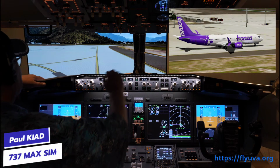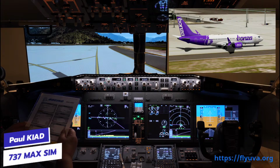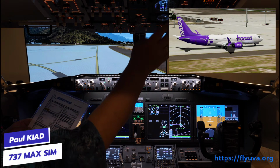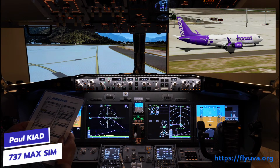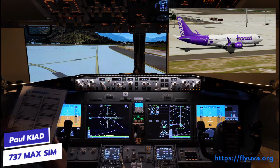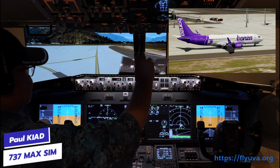Okay, before taxi checklist. Generators are on, probe heats are on, anti-ice not needed, isolation valves are on auto, engine start switches are on continuous, recall checked, and auto brakes set to RTO, engine start levers idle to 10, flight controls checked, and ground equipment clear. Before taxi checklist completed.